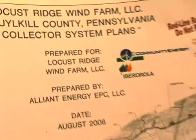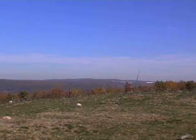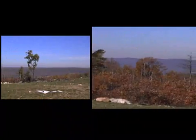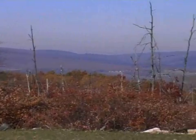I started this project with my wife about 3 or 4 years ago. We had the idea of developing a wind farm because we live on this ridge. We know that it's a windy place. We knew the land, we knew the people, we knew the permitting process and the interconnection. It just seemed like a good fit.